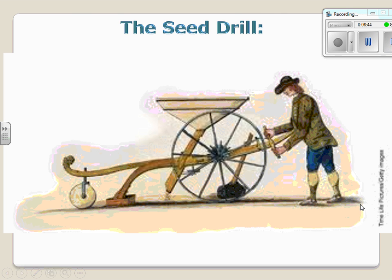Other inventions of this time, the seed drill. Okay, I think this is also in your notes. The seed drill, invented by Jethro Tull, works like this: this part here cuts open almost like a pizza slicer. It kind of plows, opens up the ground, followed by this device here, which further opens up the ground. And then this wheel causes the seeds to come down this chute, and the seeds fall into the ground. And then this piece here pushes the soil back over the dirt.